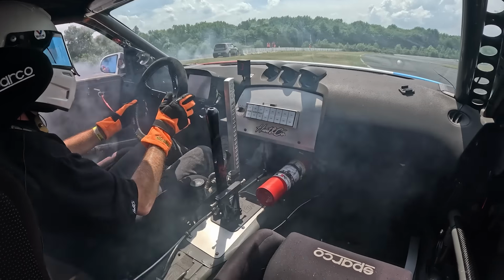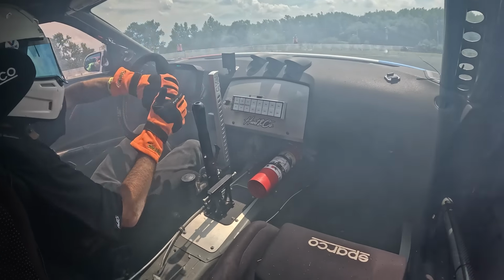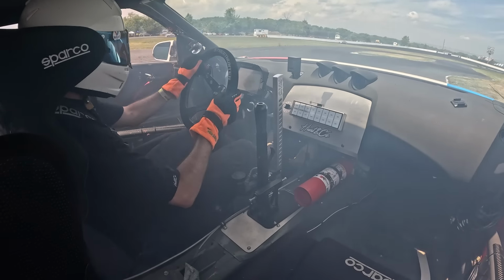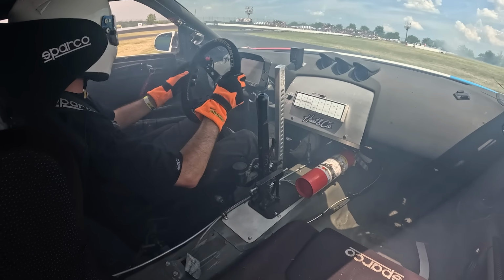What the fuck? We're slipping our tensioner belt, and it's killing our car.